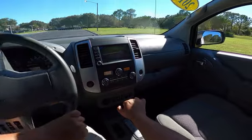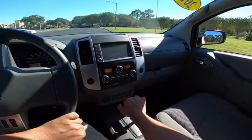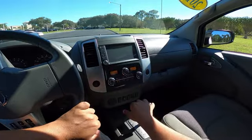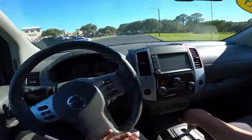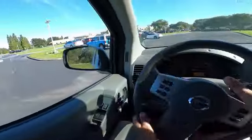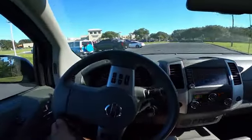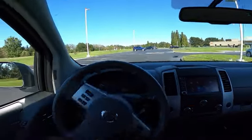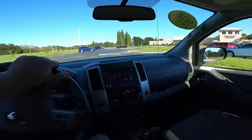I'm gonna turn on the camera. As you can see, guys, there is some beeping going on because it does have sensors. And actually the graphics are not that bad at all. Pretty decent graphics for this camera, to be honest. Let's go ahead, and the steering feels slow, to be honest. It doesn't have the greatest turning radius, but being a crew cab, it's a little bit longer.